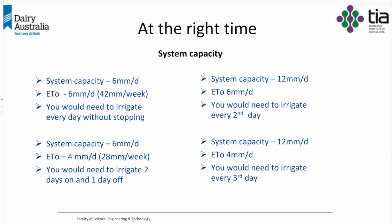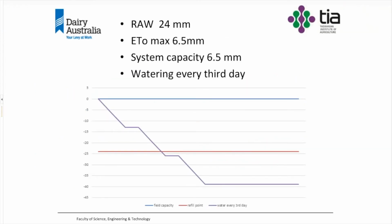If we just pull all those concepts together, let's assume a situation where we have a rooting depth that gives us 24 millimetres of readily available water. We have 6.5 millimetres of evapotranspiration. The system capacity is 6.5 millimetres, so we can replace 6.5 millimetres as a maximum. And we're going to water every third day. So at the beginning of this scenario, we're at field capacity.